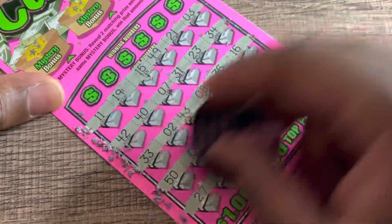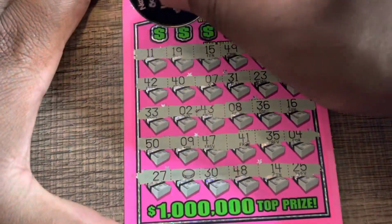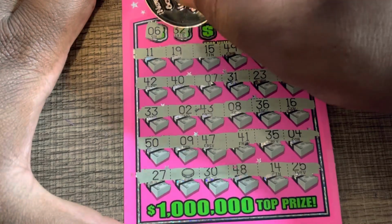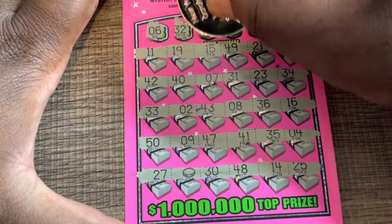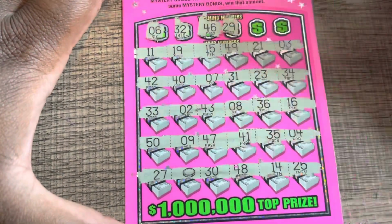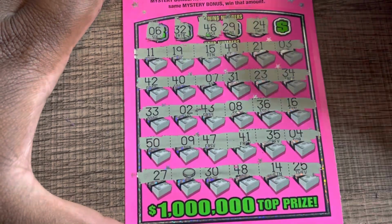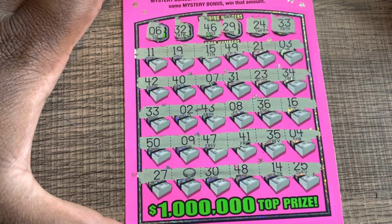There we go. We're not gonna bust. The coin came through for us. All right, got a coin. Let's see any matches to go with it. A 6. No 6. Number 32. Got 33. 46. A 29. No. A 24. And 33. Hey, we got the coin and a 33.